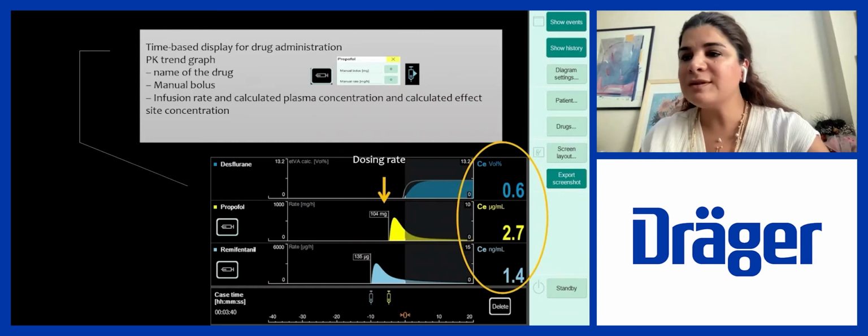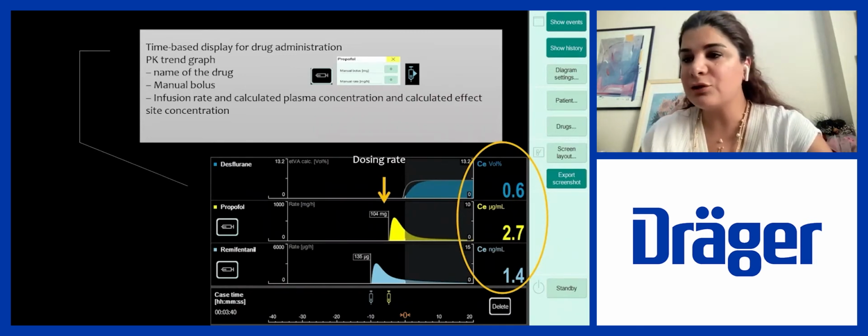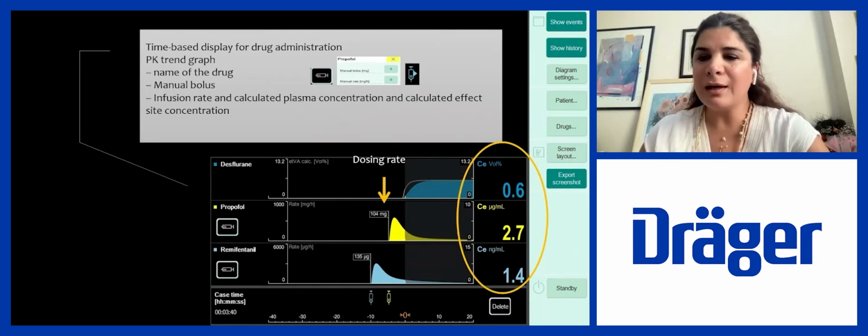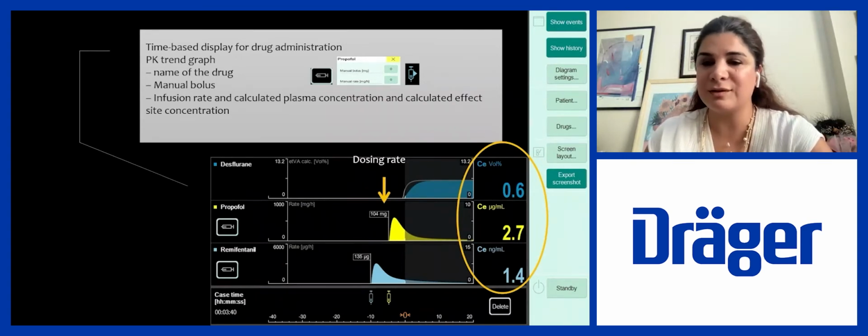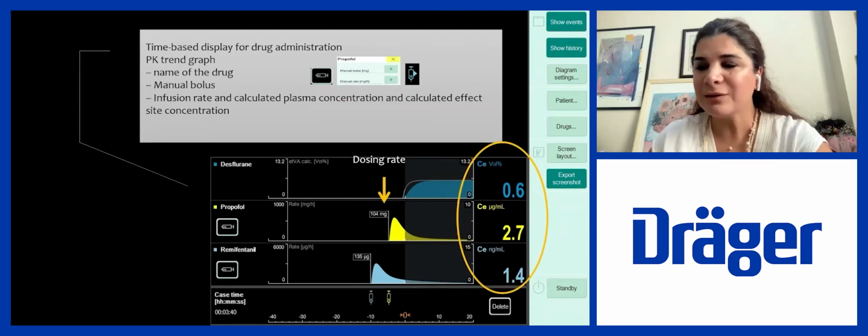It consists of a section with the name of the drug, a history section, a prediction section, and a section with the current effect site concentration value. As you can see, the dosing rate or the plasma concentration of the administered drug is displayed as a gray line. The calculated effect site concentration is displayed as a colored area in the history and as a dark colored area in the prediction. The corresponding effect site concentration scale has the same color and is labeled according to the selected drug.